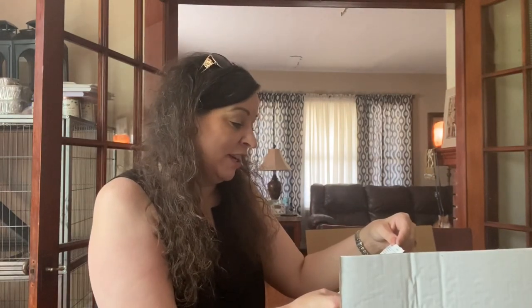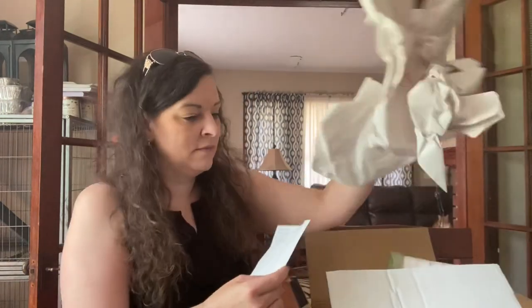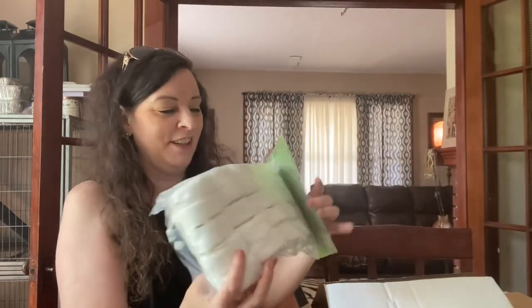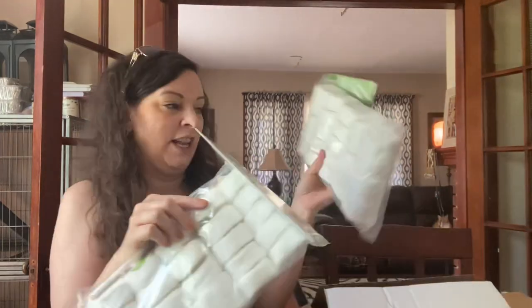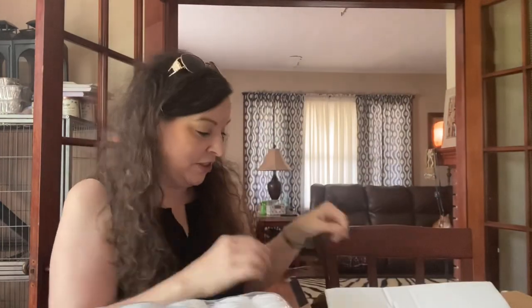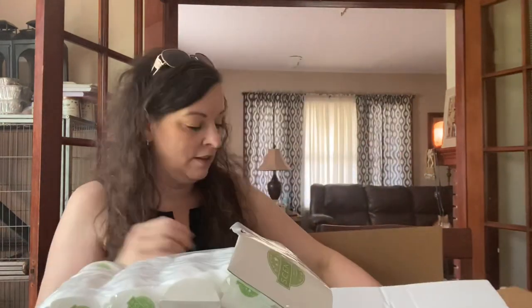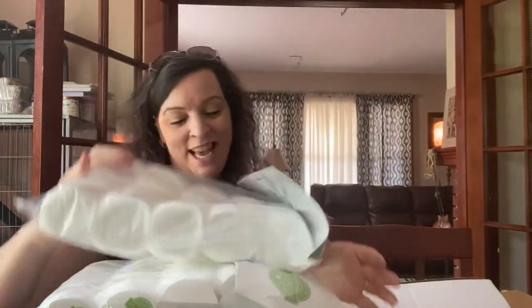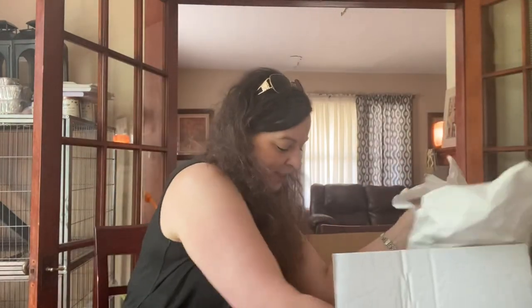Nothing's on back order, which means I got my cotton cleanups. And this time, because I ran out of them, I got not just two, not just three, four cotton cleanups, because I don't want to be without those, and they sell out so fast.